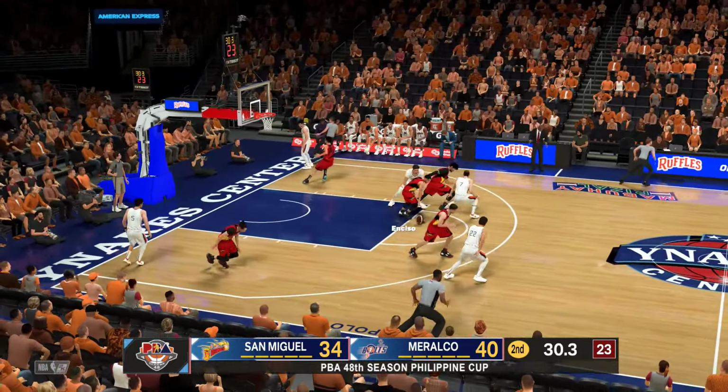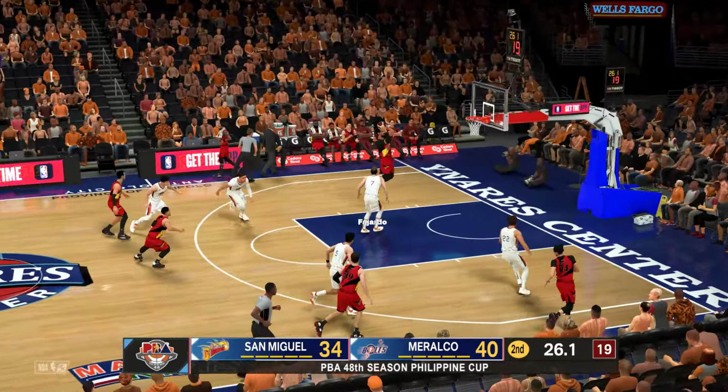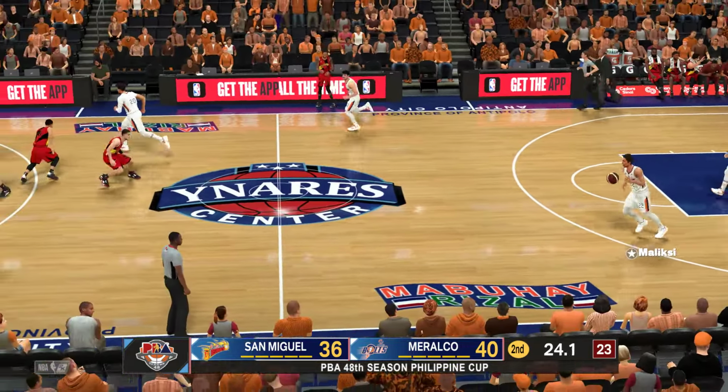Oh, they get a hand on it. Shot clock and game clock separated by less than 6 seconds. Number 15. And that one's good. Assisted. Good passing to set that up. Teamwork on display.